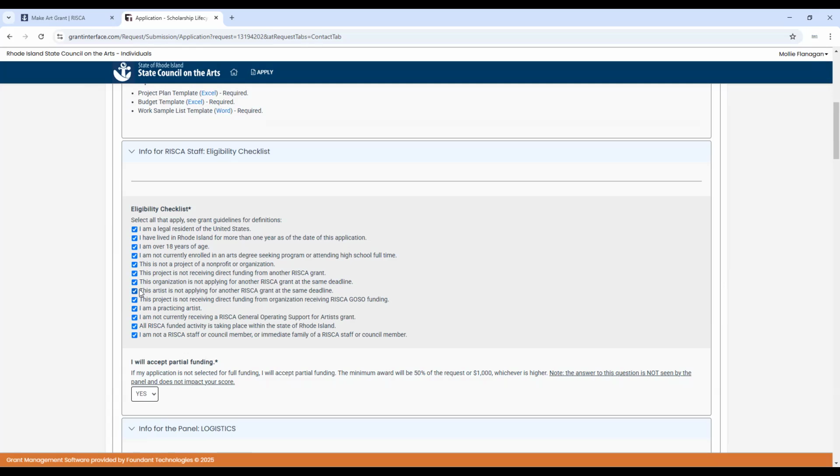Things were changing quickly in late January when we were getting these open. This piece is important. This artist is not applying for another RISCA grant at the same deadline. This project is not receiving direct funding from an organization receiving RISCA GOSO funding, which I just said.